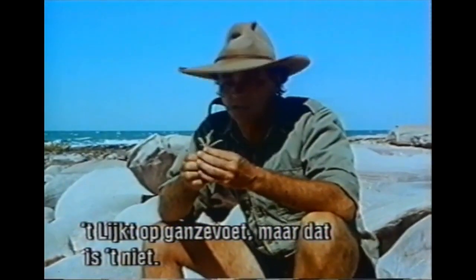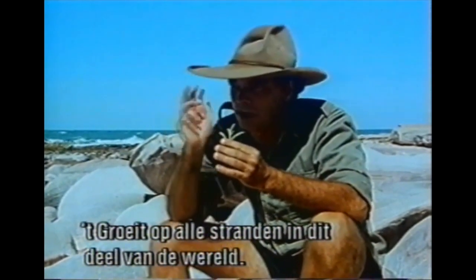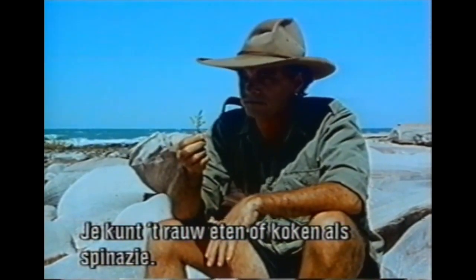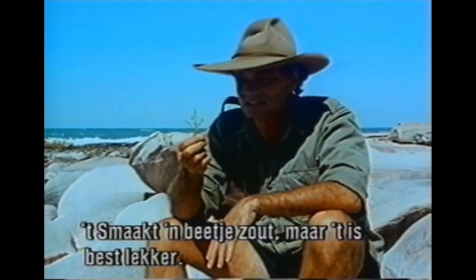Looks a bit like a pigweed, but it's not, no relation at all. You find this stuff growing all the way beside the ocean around this part of the world. You can eat it raw, or you can cook it up just like a spinach. Got a bit of a salty taste to it, but that's okay.